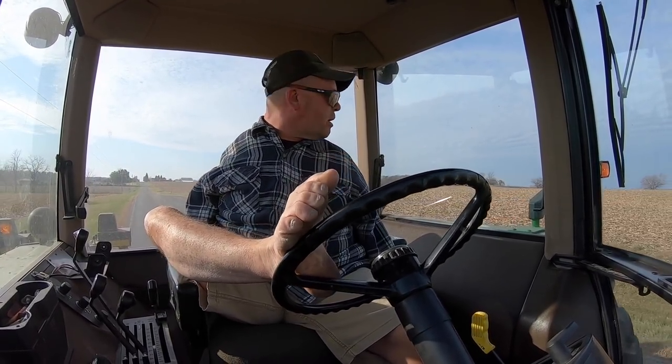One of the tires is flat on it. It's had a slow leak in it for a while, so I should take it off and get it fixed. We'll see what the weather does today. We're going to put air in it.